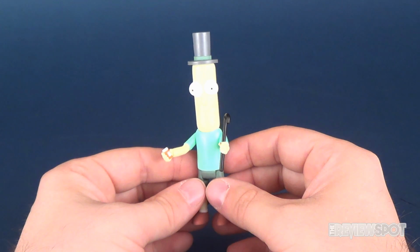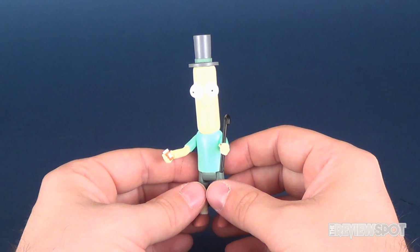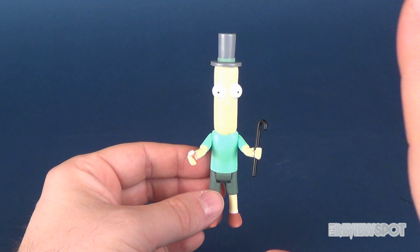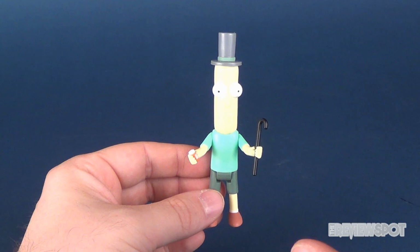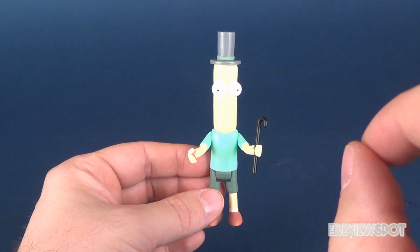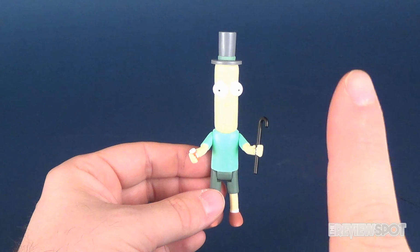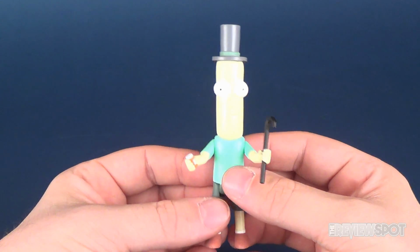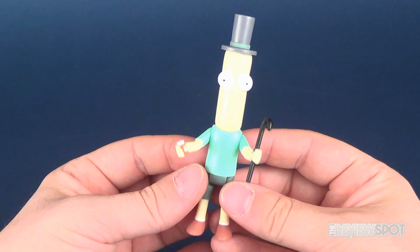Mr. Poopy Butthole, and this is going to be a questionable title, and recently, YouTube has done this whole thing where they flag videos based on content and based on inappropriate words. I'm curious as to whether Mr. Poopy Butthole is going to be a flag for them. But nonetheless, we will push forward.